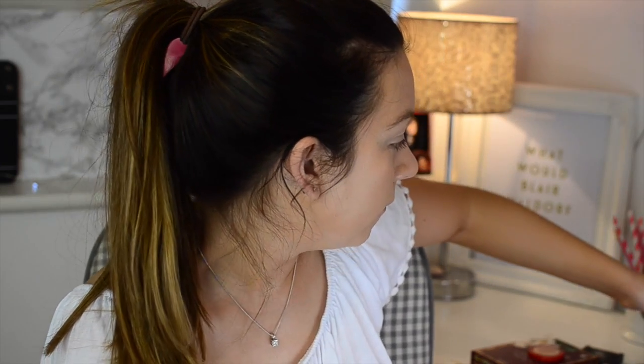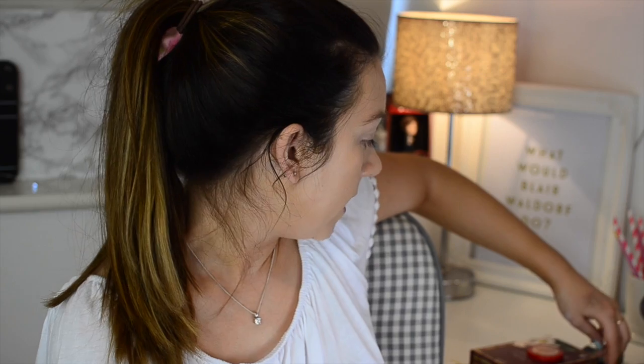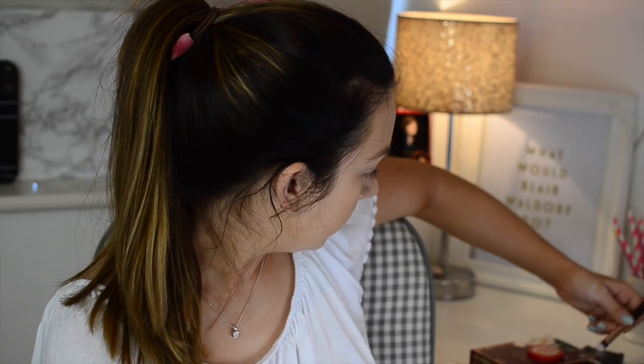Okay, so for the under eyes, I'm going to be using this new concealer from Rimmel, which is called the Last and Finish Concealer, and this is really good. I really like this, not only for concealing, but also, hang on a second, let me just find my brush and then I'll talk to you. Sorry, oh, I wasted it. You know what, we'll use this brush, which is the 124 Concealer Buffer. Oh, what a perfect match.